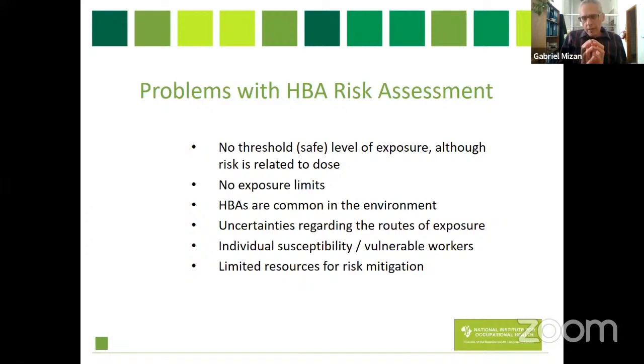A very important thing to consider when we're doing the risk assessment, and Decontamination is going to discuss that further, is about vulnerable workers and individual susceptibility. So we know intuitively that not every person responds in the same manner when we get exposed. And we know that people that have comorbidities and are already immunocompromised can be more susceptible when we get exposed to exactly the same conditions.